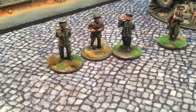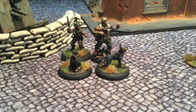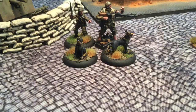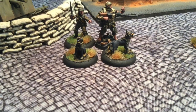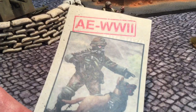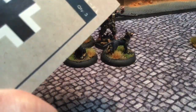Next up, I have some figures that don't really fit into Bold Action per se, but maybe a bit better for Konflikt 47. Let me just move my tripod here. This one here showed up, if you spotted it, in my Battle of Berlin battle report. I was using it as an MMG. These figures are from a company called AEW2. I don't think they make them anymore. It says Darkson Designs on here.